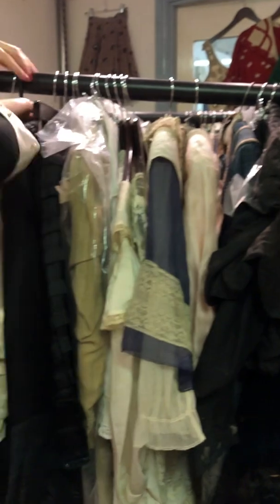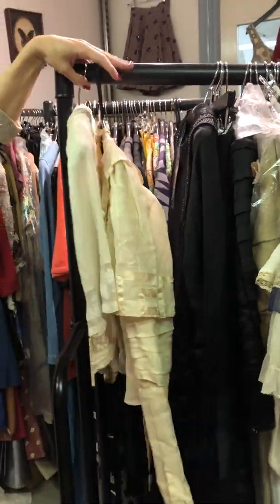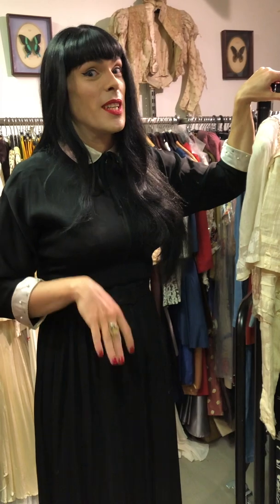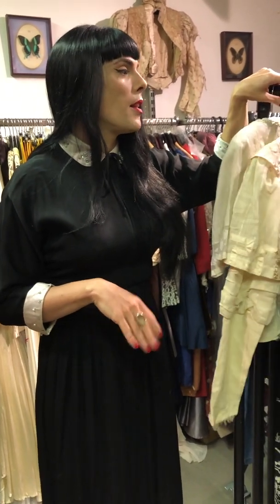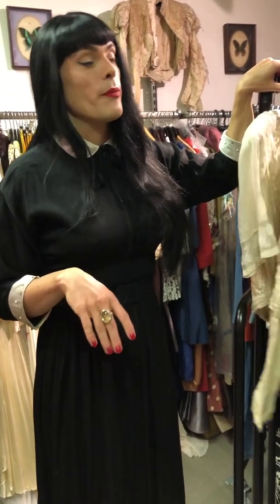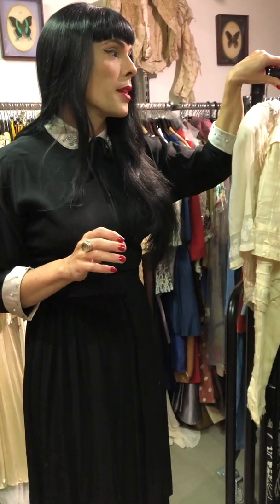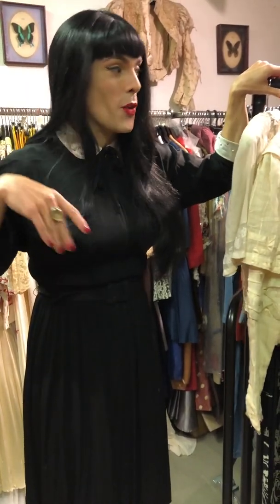So one of the things I want to talk about is colour. For the most part, when you see pictures of Victoriana, everything is black, and there's a reason why everything is black. For the most part, all the colours were very dour and very dark, and there's a reason for that. One of the main reasons actually is because there was a thing called mourning blacks, mourning, not mourning as in the morning.